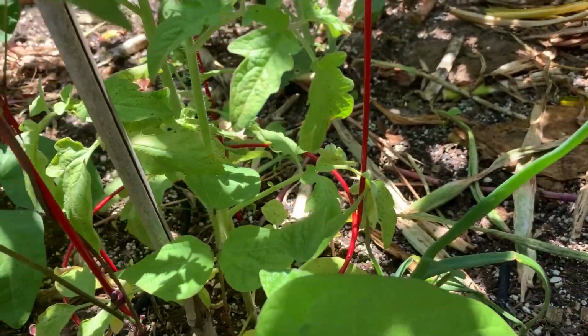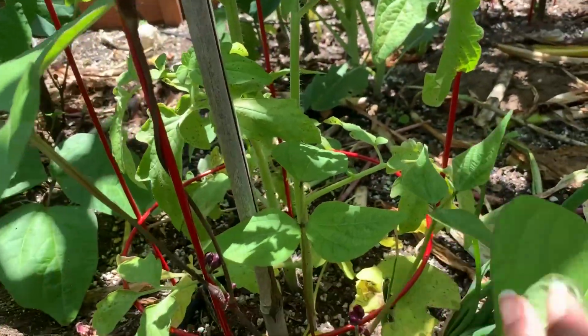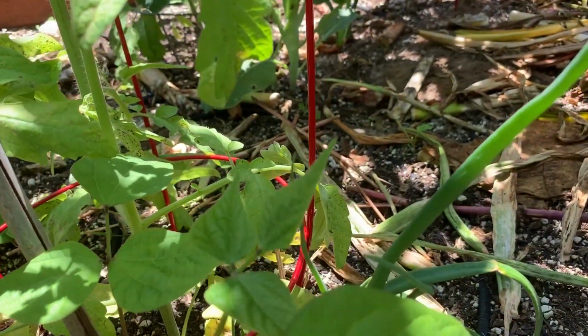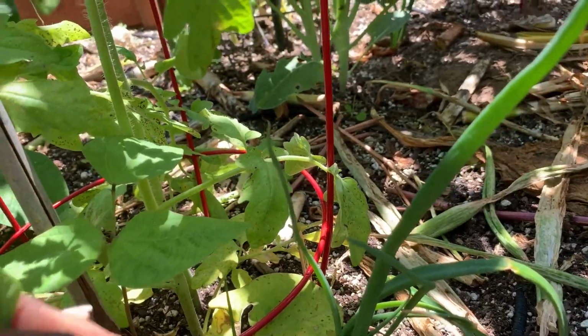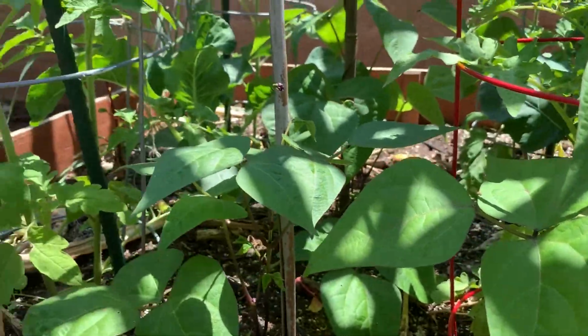And what tomato is this? And then this one here. What tomato are you, my dear? Another Pantano Rosso. So that's what's going on in this bed.